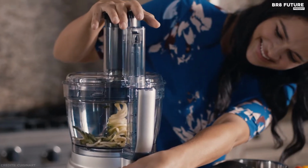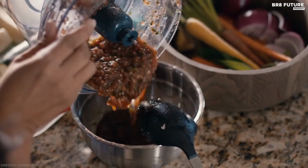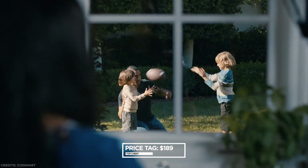blades and two dicing discs, making quick work of everything from chopping nuts and pureeing soup to slicing tomatoes and shredding cheese. The high gloss base adds a high style to any kitchen. The price is $189.